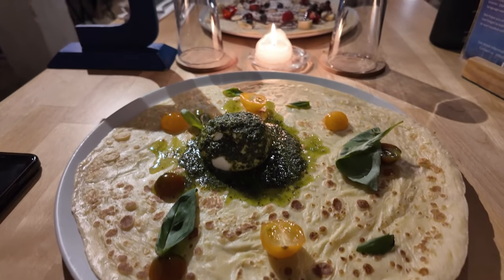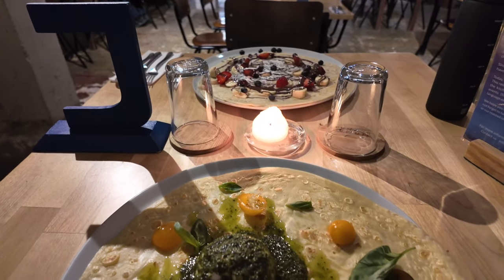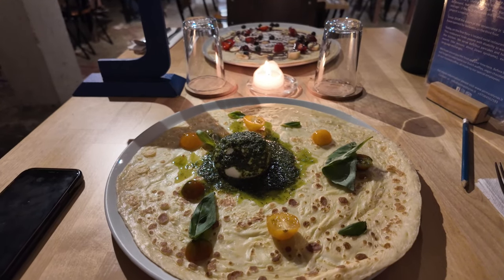We've ordered one savoury and one sweet pancake because I don't really have a sweet tooth. This shadow, oh, it's not even a shadow, it's my hair. But yeah, hope it'll be good. Holy moly, these are huge. Jas got the banana and chocolate, and I got the burrata, spinach and cherry tomato one.